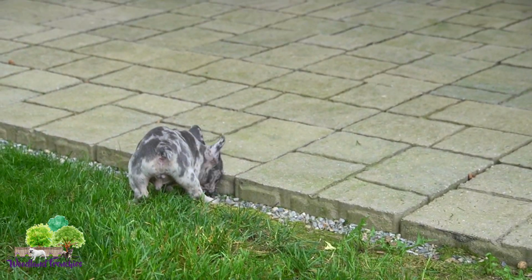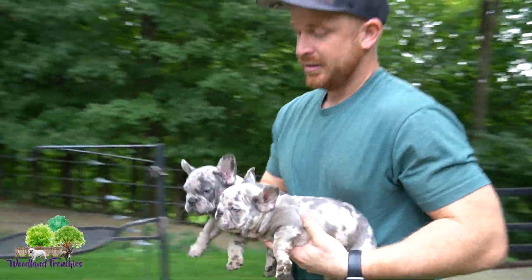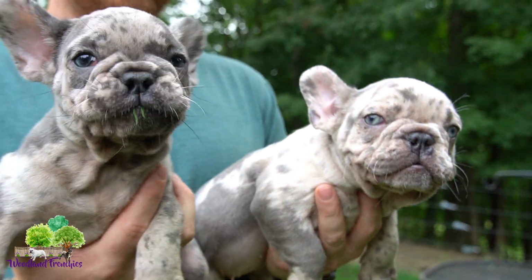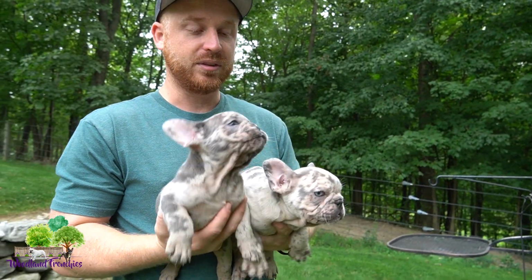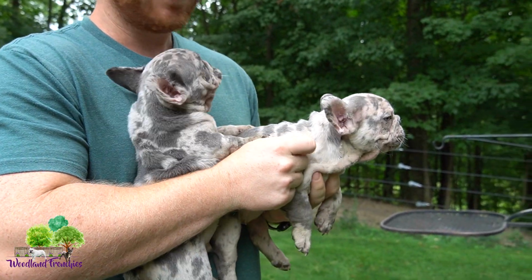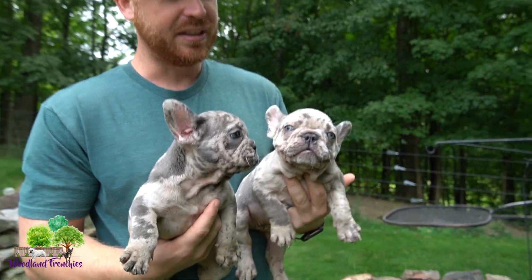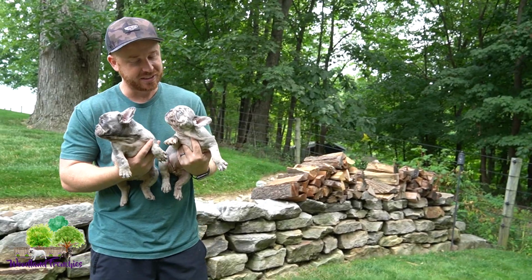So a Lilac Merle is gonna be lighter in the gray and the blue. You can see how light Champagne is, and you can see the difference in tone. So lilacs are gonna be lighter overall. The blue is gonna be lighter, and the actual white lighter fur, the really light gray, is gonna be lighter as well. The lilacs just have this kind of glistening silverish coat to them that is different.